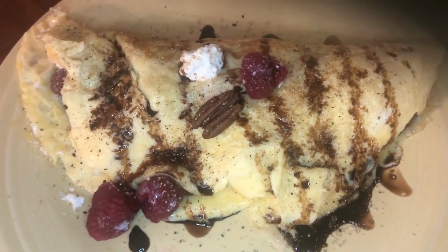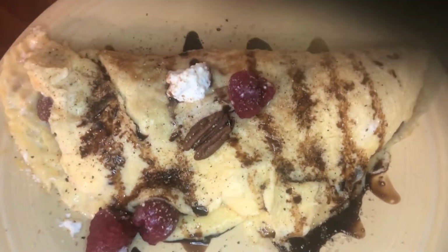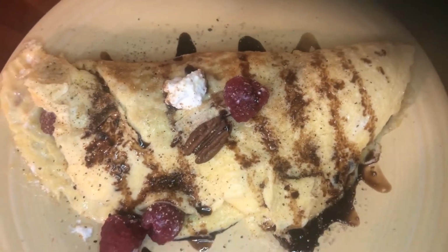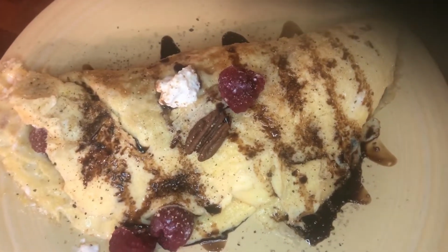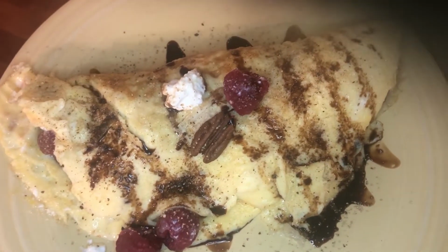And then my other meal will probably be more protein heavy than this. I was just looking forward to having an omelet today and using up some ingredients again that I had in the fridge. So you can always get creative and use whatever you have to make an omelet, and you definitely can do a dessert style omelet.